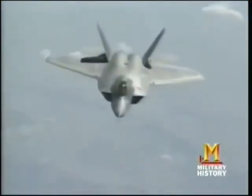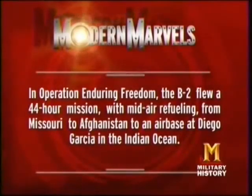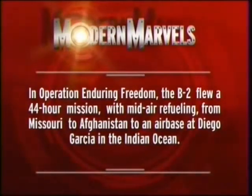Enter the F-A-22 Raptor. In Operation Enduring Freedom, the B-2 flew a 44-hour mission with mid-air refueling from Missouri to Afghanistan to an air base at Diego Garcia in the Indian Ocean. Extreme aircraft will return on Modern Marvels.